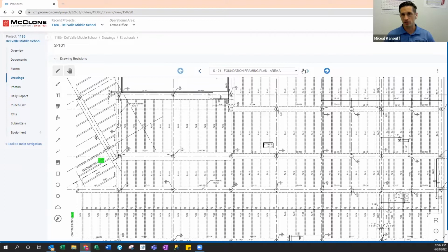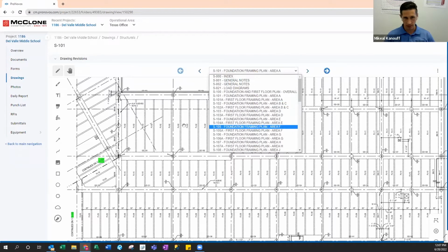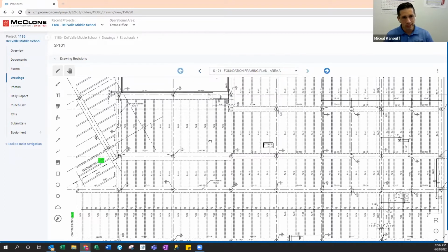You can jump pages forward and backwards, obviously select the page that you want to go see. There's markup tools that you see over here. Again, I didn't mean to spend a whole lot of time on this, but it is important for what we do from a drawing standpoint and an interaction with the field standpoint to give them the information that they need.